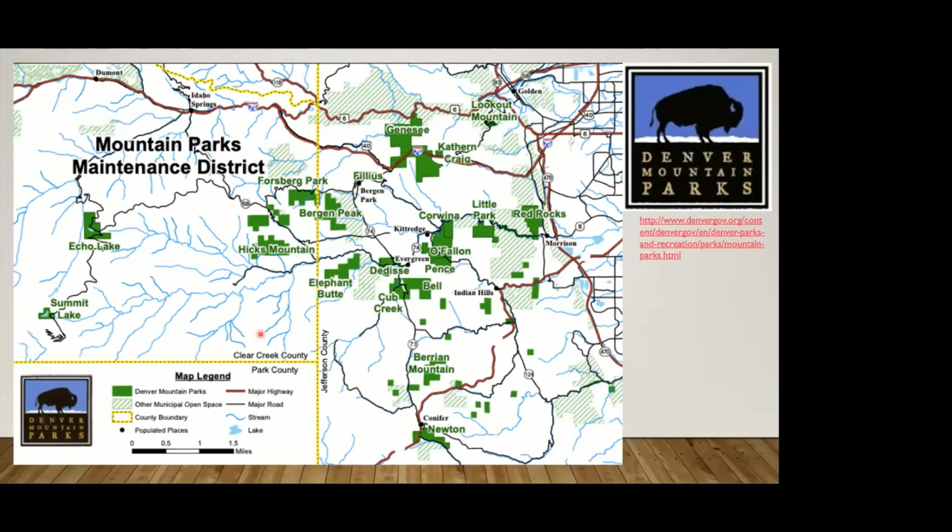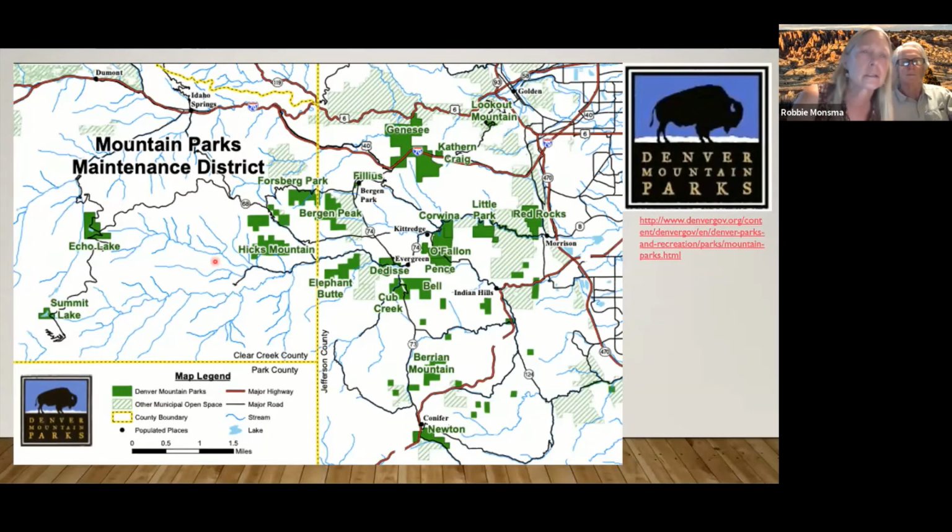So they had a lot of vision as to keeping some of these areas, and people are now donating their land, ranchers, when they retire, and that's how we got Staunton State Park, for example.